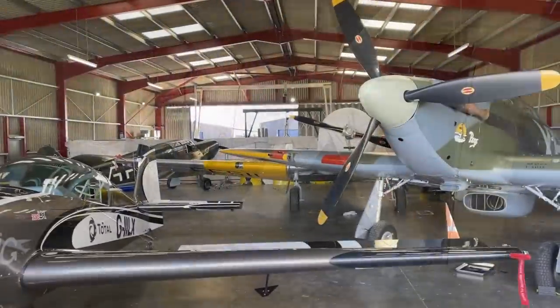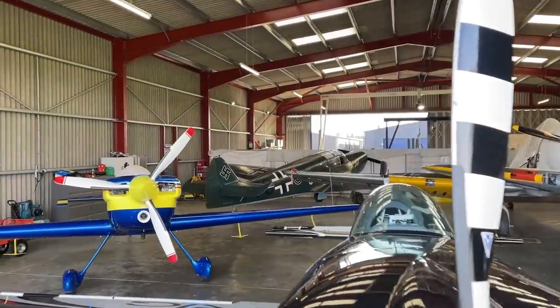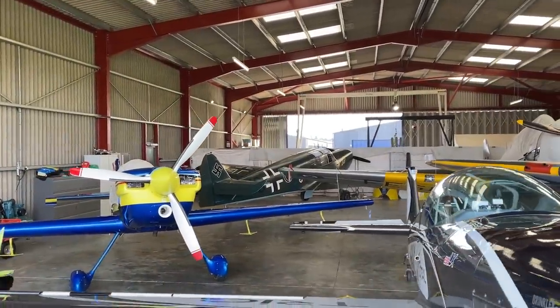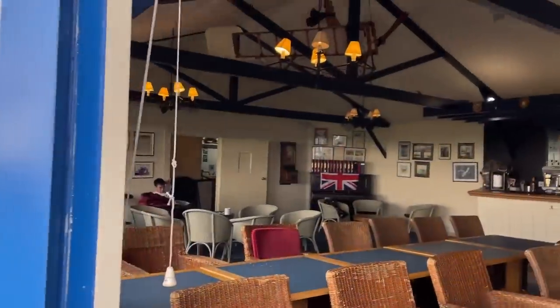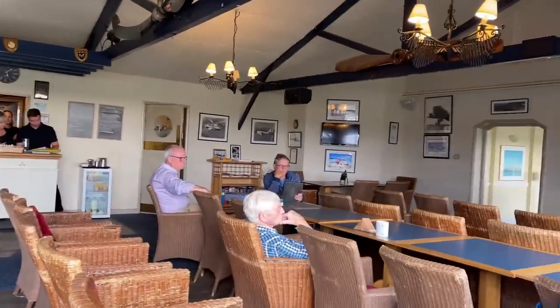So tell me how it is to get your private pilot licence here in the UK. 45 hours, hard graft, and it's quite a commitment. It's not the cheapest country in the world to do your PPL. I think in the States it's probably an awful lot cheaper because of the fuel prices. And then you have to contend with the weather as well. So it can take people anything between 6 months, possibly 3 years.